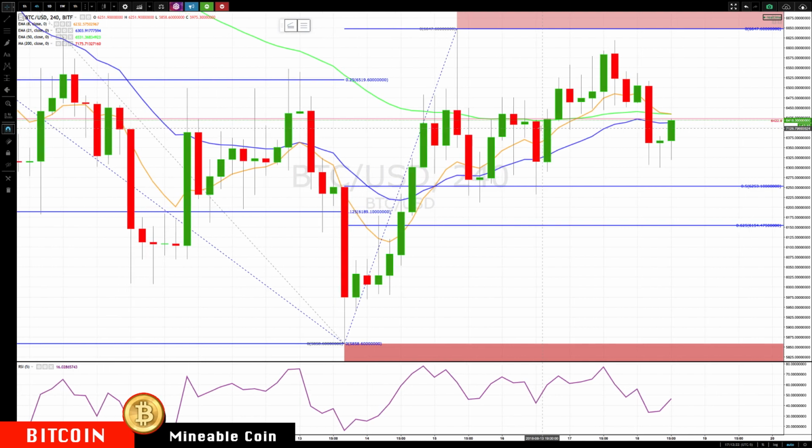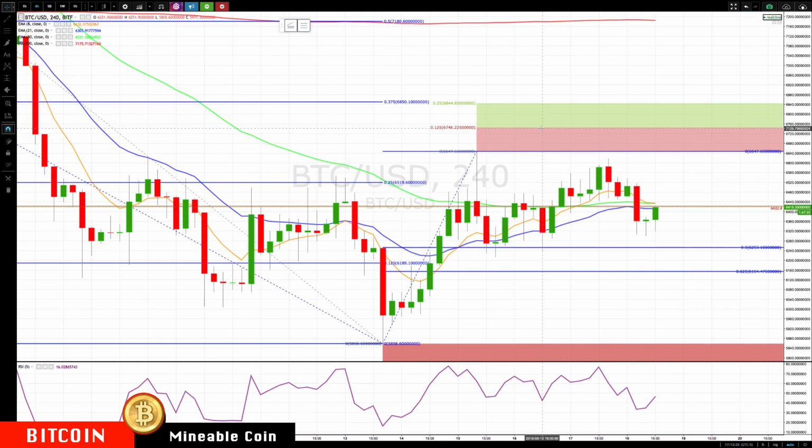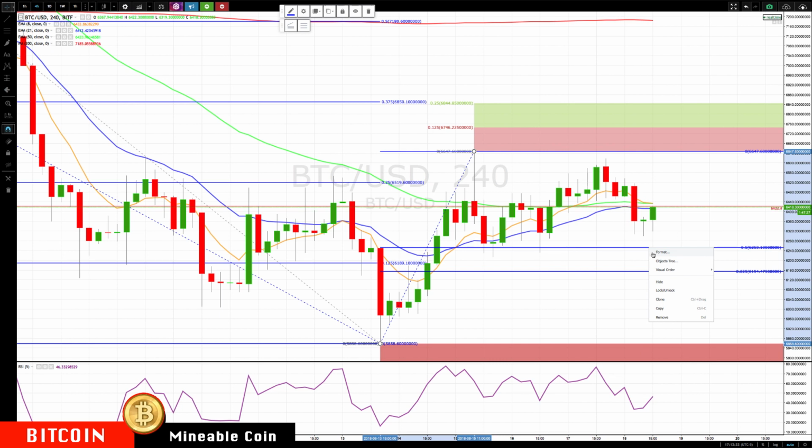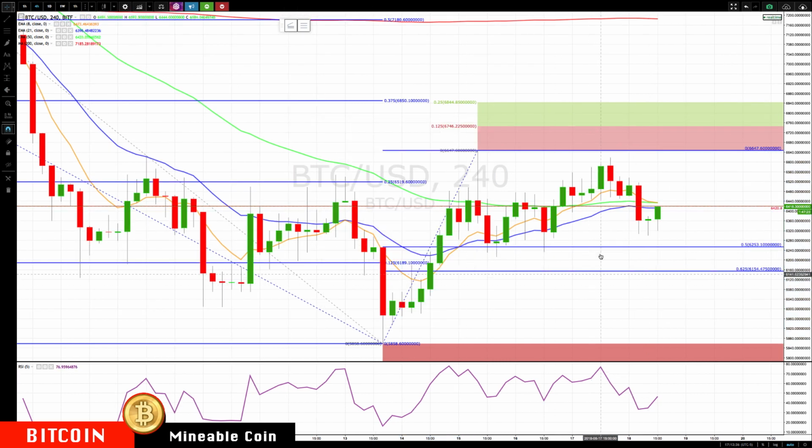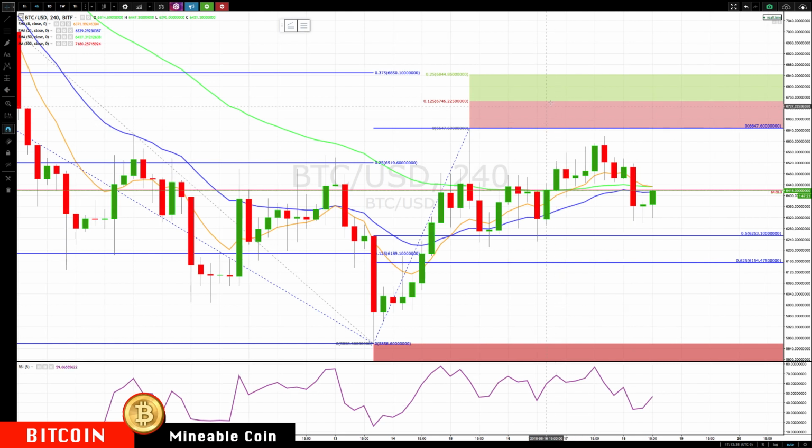Checking in on a daily Bitcoin update. It hasn't been able to hold the rotation zone, closing just below it, staying above the 50% retracement level right now, 62.53. Let me just fix this so I can see the price better. There we go. Same levels to the upside.